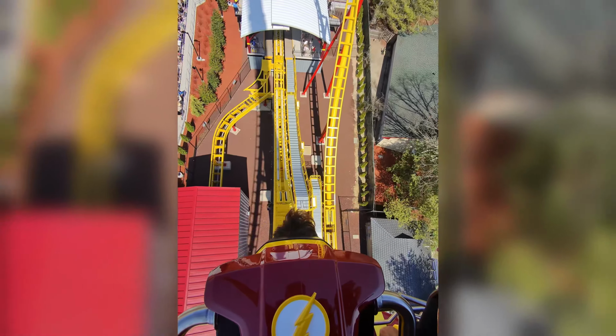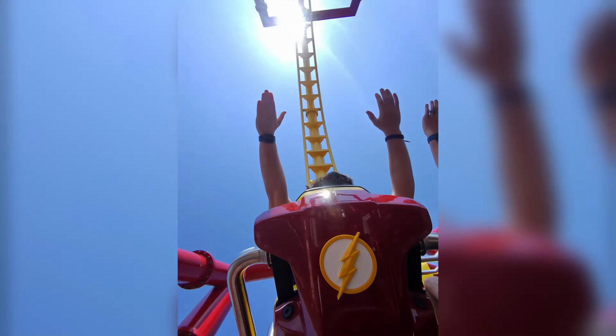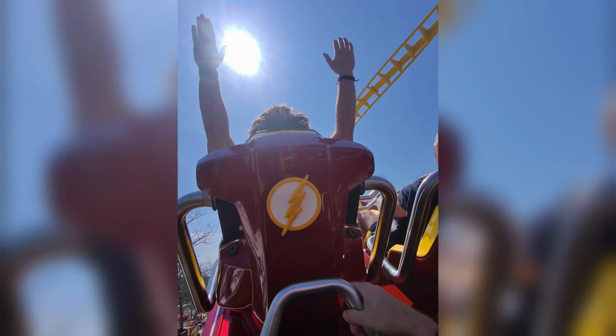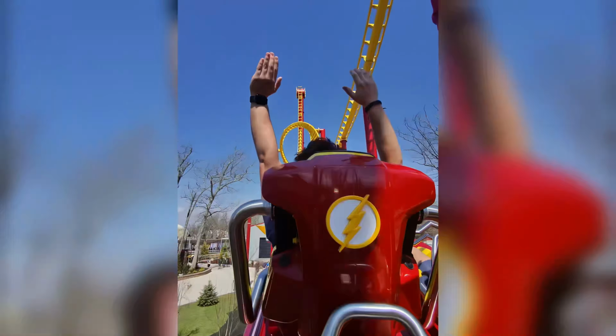So, the Flash Vertical Velocity is one of the first of these next generation Vekoma launch coasters to open in the United States of America. And honestly, it's a breath of fresh air. From the slick red track in the superhero theme to the smooth ride experience, this coaster brings serious energy to the park. The launch out of the station is punchy and fun, and the element that follows delivers airtime, twist, and surprise. But the standout moment for me, that backwards double downhill.